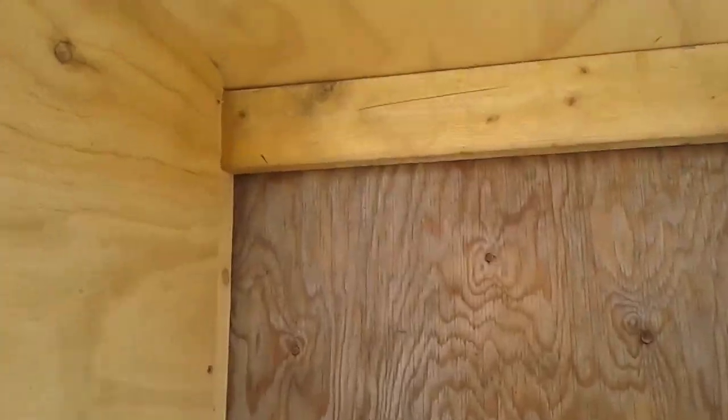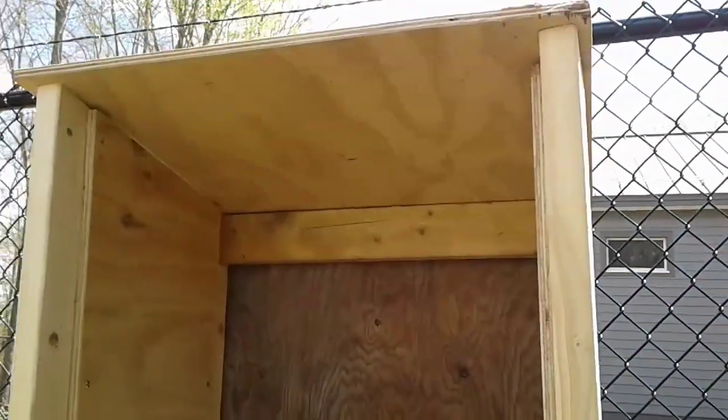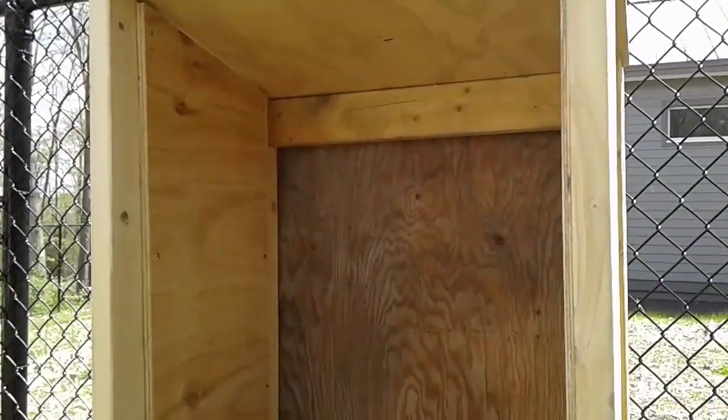And real quick, got the last 2x4 in. Put that up there. Put the back piece on. I'll just get a milkweed plant and put it inside there. And then once I start getting caterpillars on it, I'll put a door over the top of it once the butterflies are done laying their eggs.